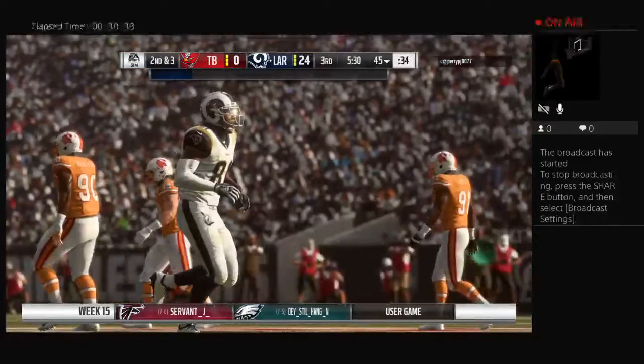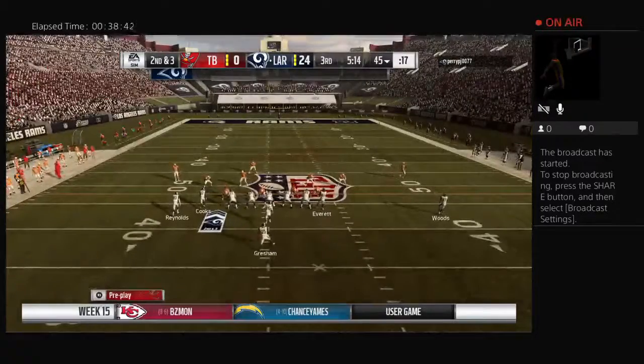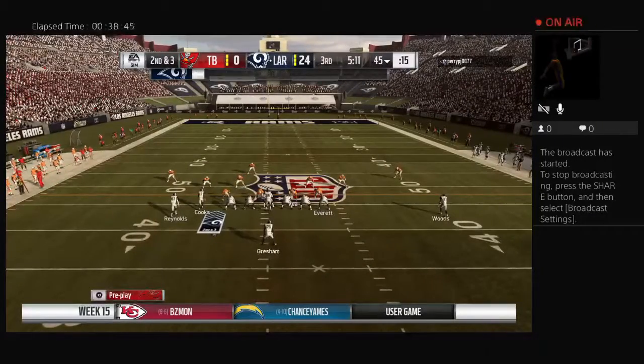Now it brings up a 2nd and manageable. Just found a hole in that zone. Able to get 7 on that 1st down pass play. 2nd and 3.